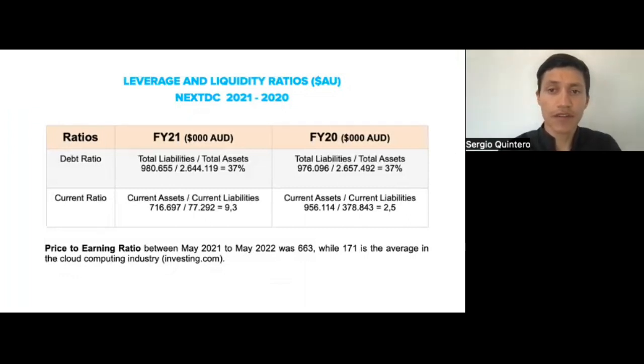The debt ratio indicates that 37% of the assets were financed with debt during 2021 and 2020. As it remained unchanged, a healthy ratio for companies is usually around 1/3 of their assets.